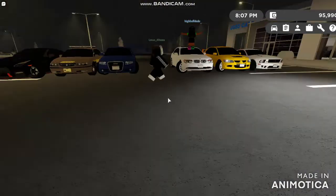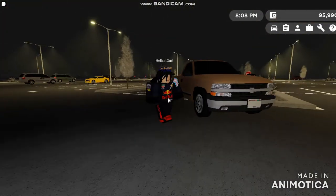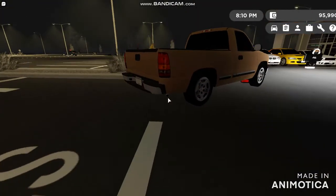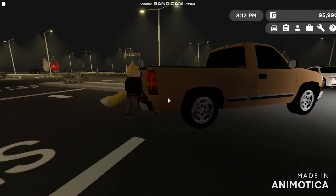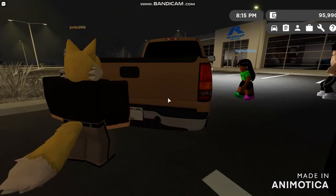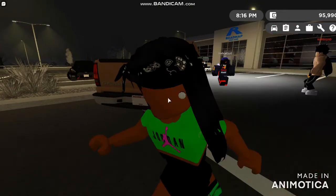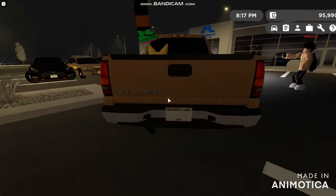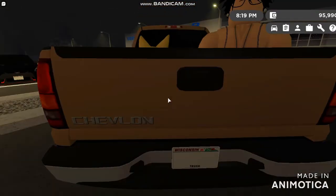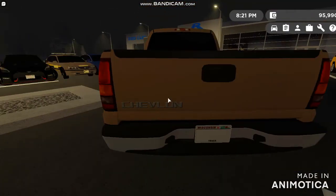Alright, Jocko, what about you? Well, I don't really have much to add other than for the back. On some trucks, you would have to actually flip up the handle to put something inside the bed. Like, say you're going to the beach and you're putting some surfboards in here, and maybe some buckets of sand.